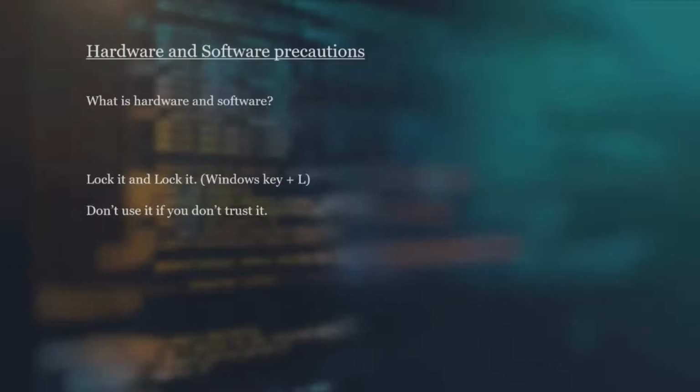Next up is going to be hardware and software precautions. Now, some people may ask, what is hardware and what is software? Your hardware is really what is physical, what you can hold. So your computer, your laptop, your monitor, a keyboard, some form of device. Software is what that device runs, say Windows or Word.